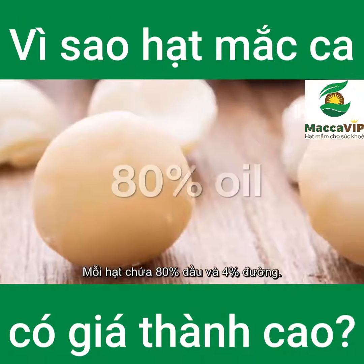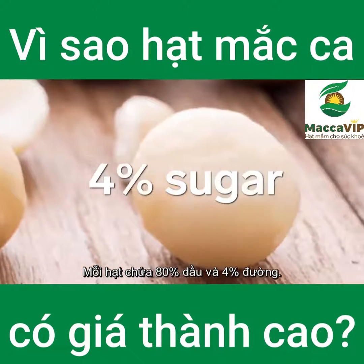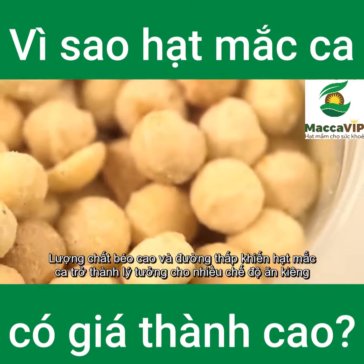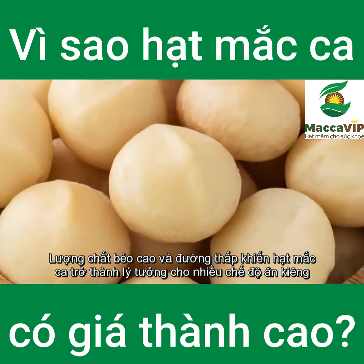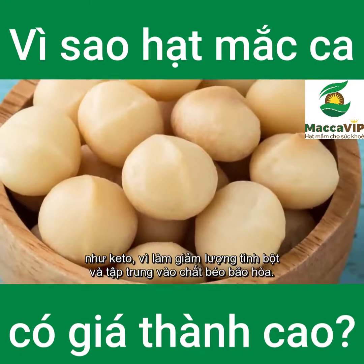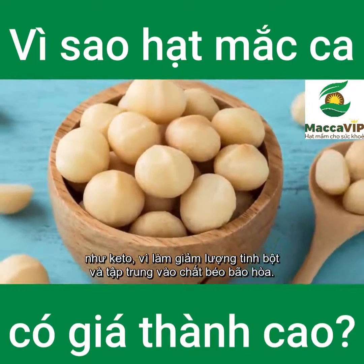Each nut is made up of 80% oil and 4% sugar. The high fat and low sugar content makes macadamia nuts ideal for many healthy eating and weight loss programs, including the keto diet, which cuts carbs while emphasizing good fats.